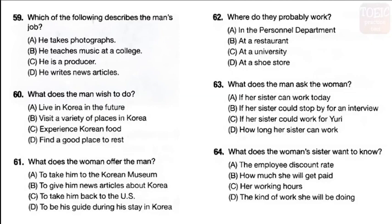Number 60. What does the man wish to do? Number 61. What does the woman offer the man?